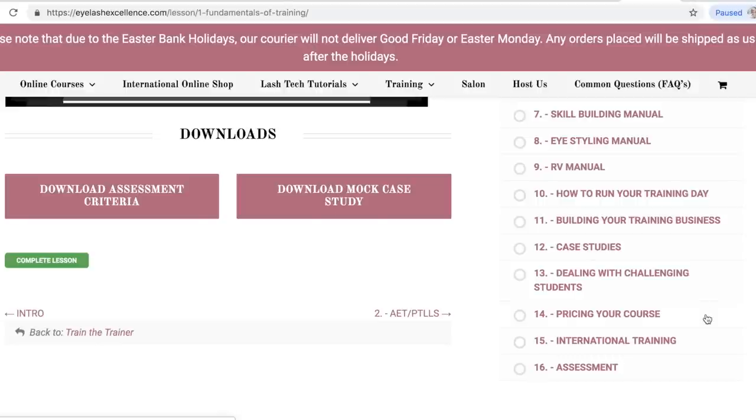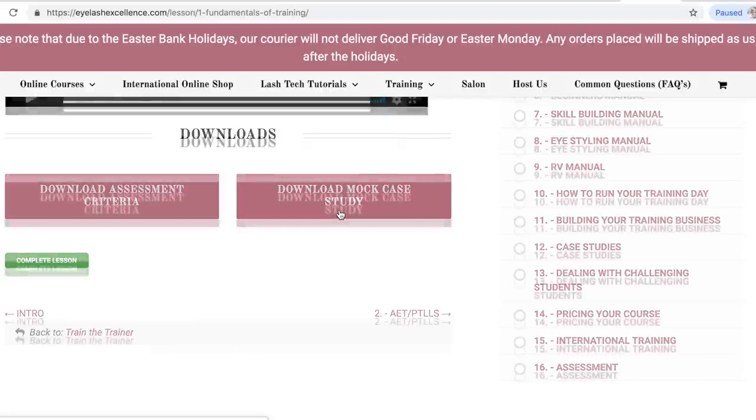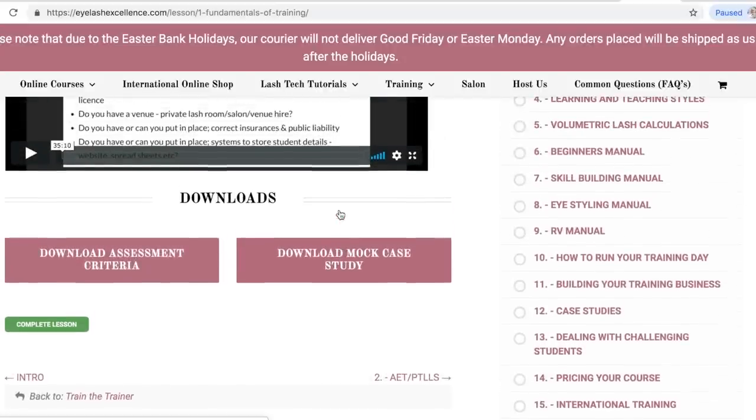How to price your course or your courses, because again, it's going to vary from country to country. Also, if you decide to do international training, how you go about doing that. And finally, your assessment. We also have some great downloads here for you to assist you along the way. So lots of information on there.